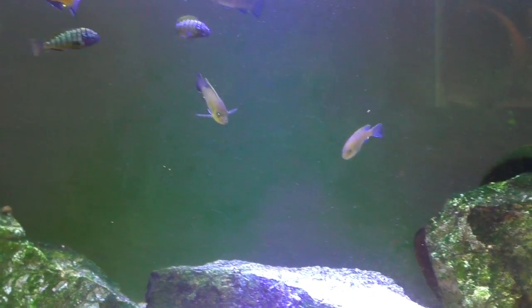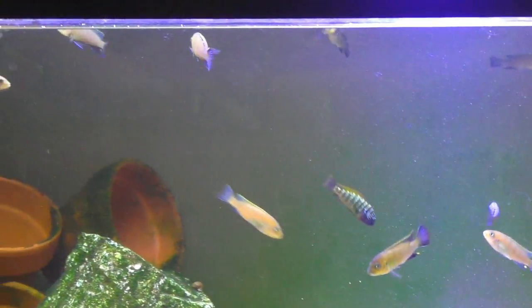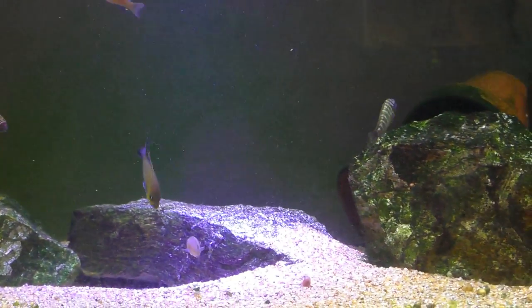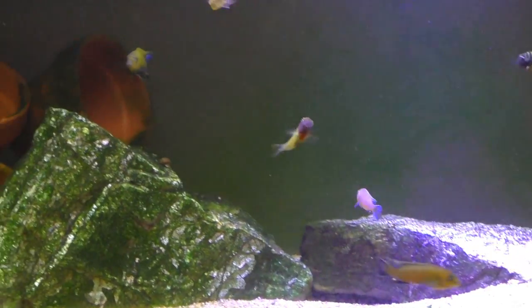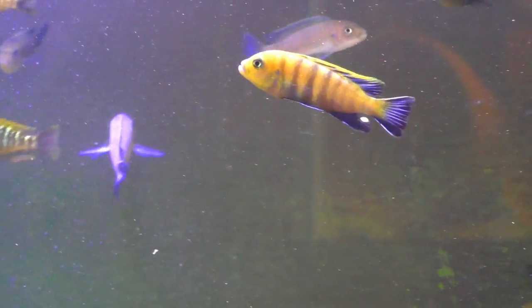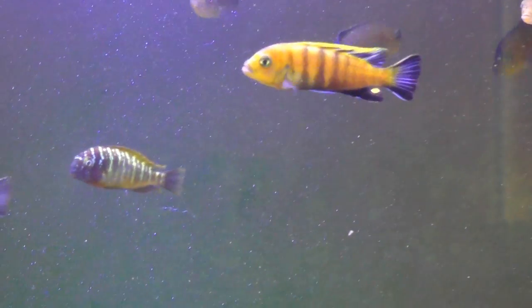The Cynotilapia do spawn in here, but they do prey on their own fry. There is actually a female somewhere around here holding. I might attempt to take her out because this is a really good looking smaller Mbuna. There's a good looking male there. They're super active. They do posture a lot, but so far not a lot of damage done, if any. I don't think I've seen any hurt fish in this tank.